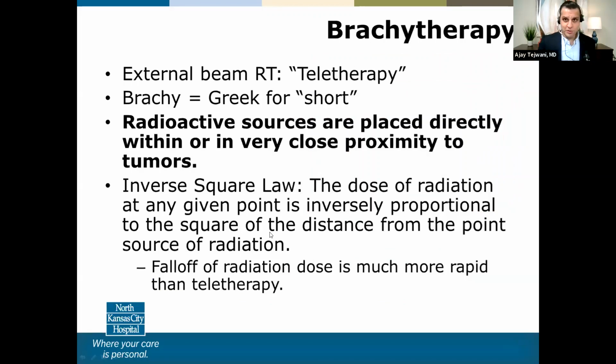Now, moving on from proton therapy and external beam radiation therapy, we will talk a little bit about brachytherapy. External beam radiation was historically known as teletherapy, or therapy given from afar. Brachy is Greek for short, and what brachytherapy represents are where radioactive sources are placed directly within or in very close proximity to tumors.